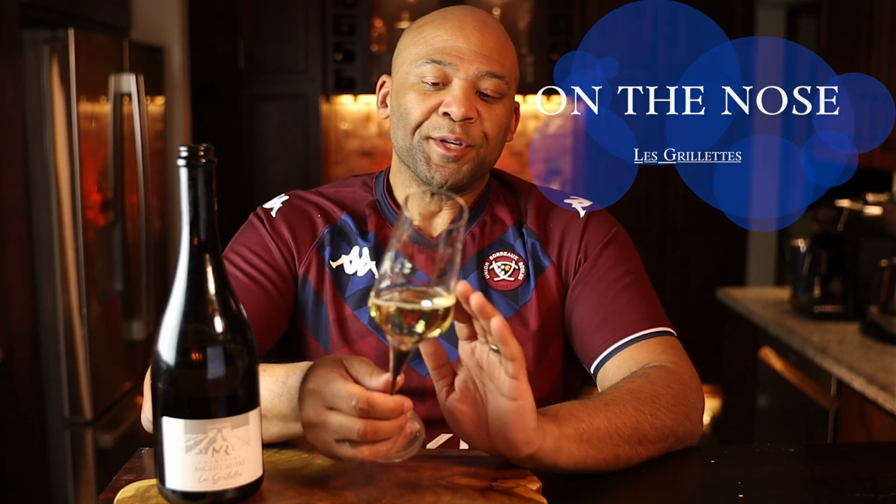Oh my goodness, it is just pure fruit. It is unadulterated. Oh good grief! This is white fleshy fruit, some pear, some apple. There's a hint of chalkiness to it, and once you let this breathe a bit, you're going to get a little bit of brioche, a little bit of that toasted note to it, and it's just beautiful. It's a beautiful floral note on it. It's just amazing.